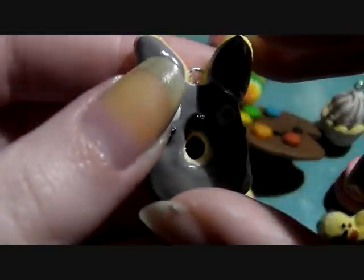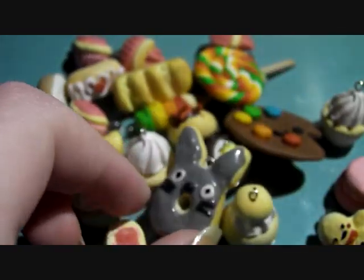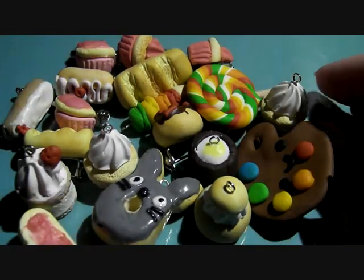So now, yeah, oops. It's shaded on both sides. And, oh, it's so cute. Anyway, so yeah, that is my charm update. It's really small, and hopefully there'll be some more charms coming very soon.